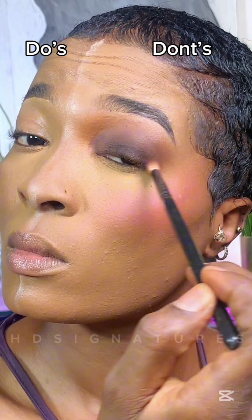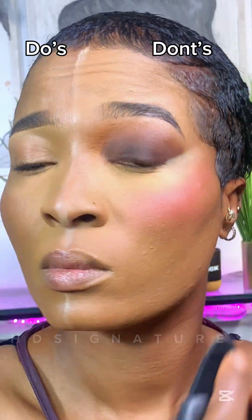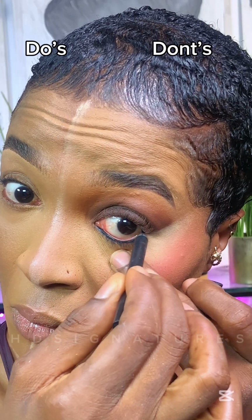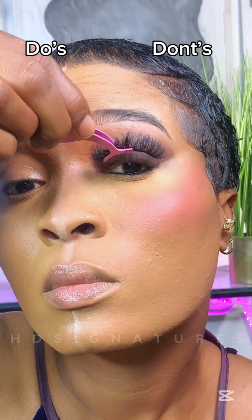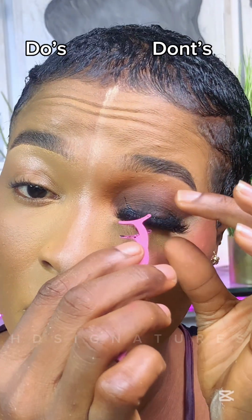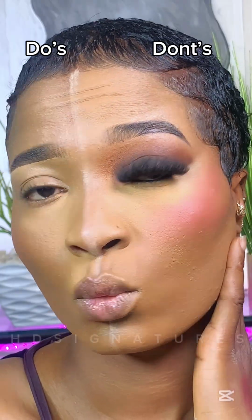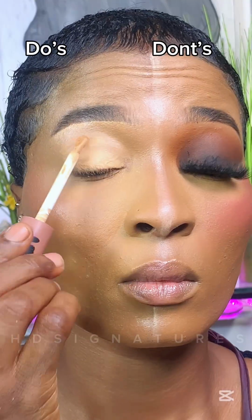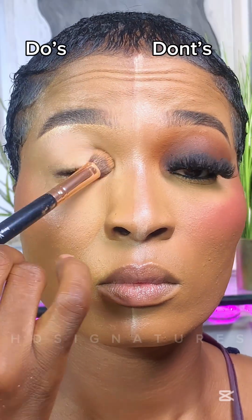So for someone that is aged, you want to pair a matte eyeshadow texture with a shimmer so it will balance your eyes. And in the waterline, I use a black pencil. This will just further make the eyes look smaller. For the lashes, I am going to be fixing full lashes. This is almost covering up the eye look, and this already made my eye look way smaller.